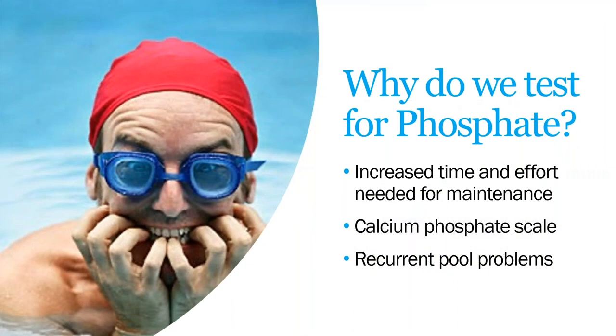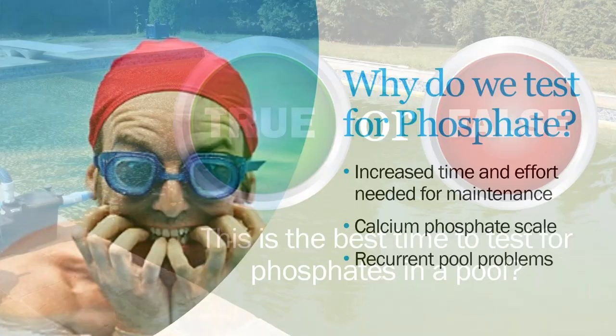Why do we test for phosphates? So phosphates can cause a lot of different problems within a pool, a lot of different impact on your water chemistry. Overall, the more phosphate you have in the water, the more time and energy you need to maintain the clarity of the pool. The more phosphate you have in the water, the more likely you are to form calcium phosphate scale, which we are going to talk about here shortly. And you're just more likely to have reoccurring pool problems as your phosphate level gets higher and higher.